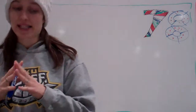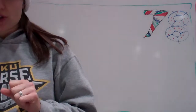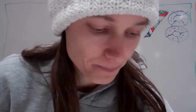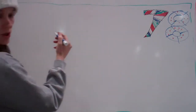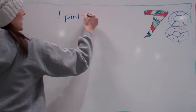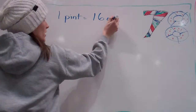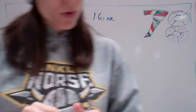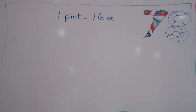This is on capacity, okay? And there's two things I want you to write down first. The first thing I want you to write down is over here. I want you to write that 1 pint equals 16 ounces. That's going to be important. I'm going to put a little line through the Z so you'll know that's a Z and not a 2. 1 pint equals 16 ounces. That's going to become important in a little bit.